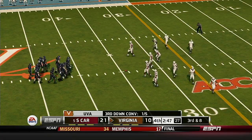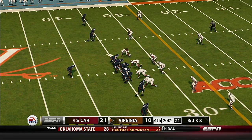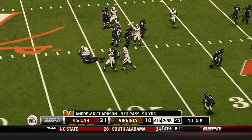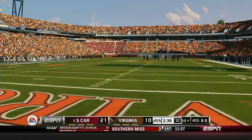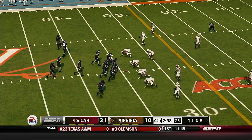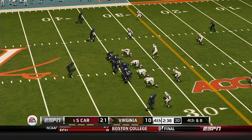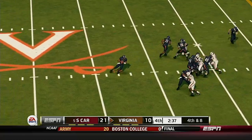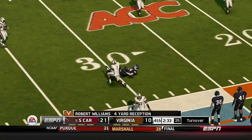This is the 10th play of this drive. Just under three to go in regulation. Good job here by the defense. If you let this quarterback set and throw, he'll kill you all game. But they got excellent pressure on that play. Looks like they're going to go for it on fourth down. Got it, but he's going to be stopped short.